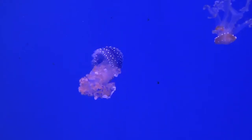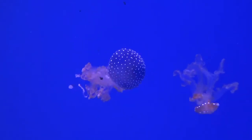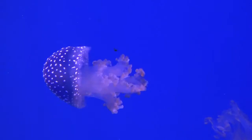Another thing that is really cool though is that when jellies are in an area where there's not an abundance of food, they can actually shrink in size so that their nutritional demands are less, so that they can survive longer. And then when they come into areas with abundant food, they'll eat and grow back to a full size. It's a remarkable animal. That's crazy. So do jellyfish prefer warm or cold water, or can you find them in both?